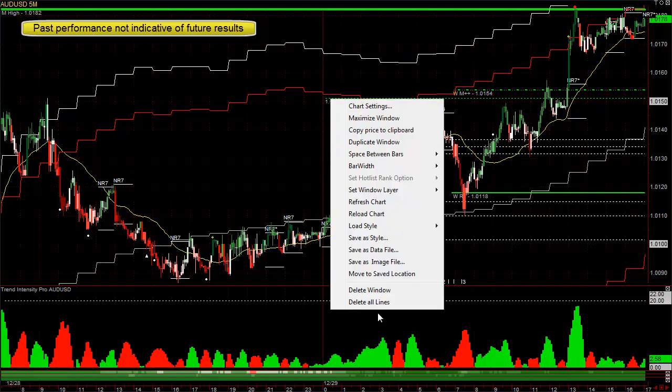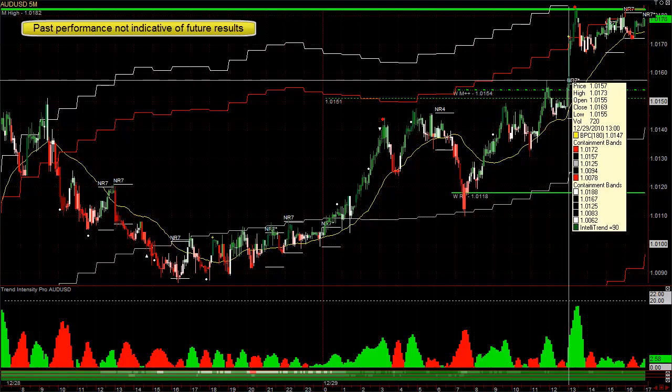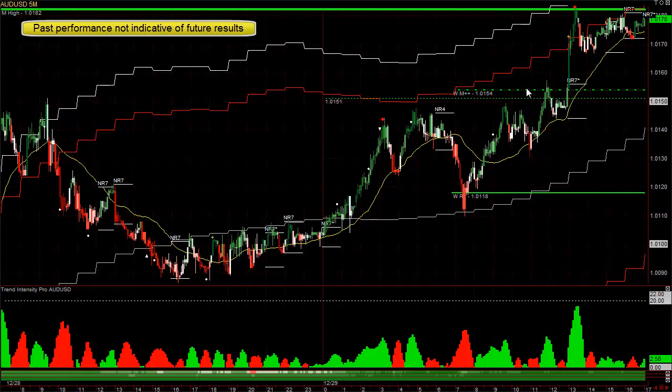Now keep in mind that it went up without that much momentum, so if you got into these trades, most of us probably would have got out here. When it broke above the previous day's high, you got in right here at 57, and it went up about 15 pips.